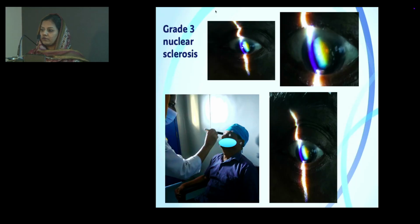And I have a lot of doubts in this. Actually, it is a very good instrument. It is going to be very useful for the outreach camps and all. This can be used by an optometrist also, not only by an ophthalmologist. It will be useful for the optometrist also, and in the vision centers also it can be used.